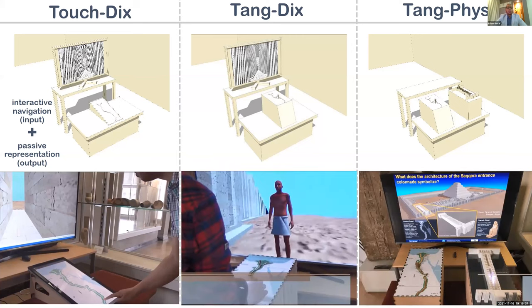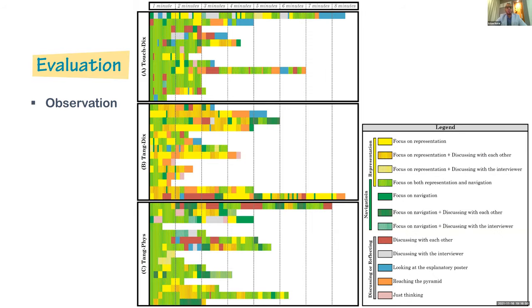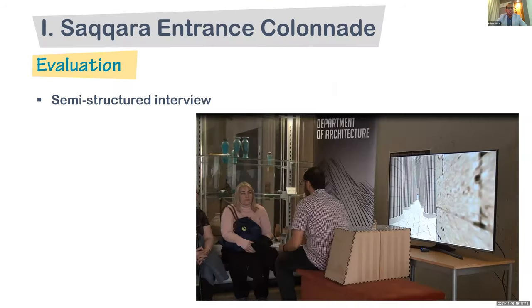And we started this study with a low fidelity test session at our research lab. And this test was followed by a pilot study in the Royal Museum environment before we carried out the large scale study. And the evaluation study deployed mixed methodology consisting of observations. So the resulting observation data was chronologically mapped for each participant and then labeled in terms of user behavior, such as whether participants focused on the navigation or the representation component or both simultaneously, or whether they started to discuss with each other. And then we mapped this behavior to their learning through a semi-structured interview.